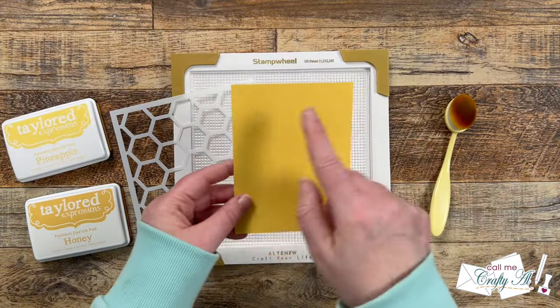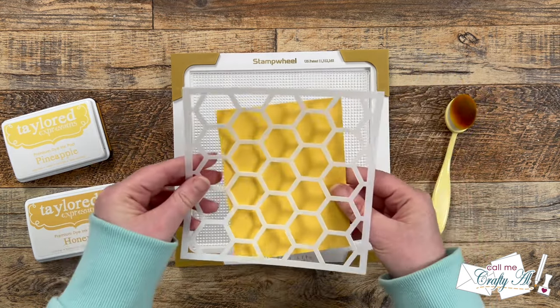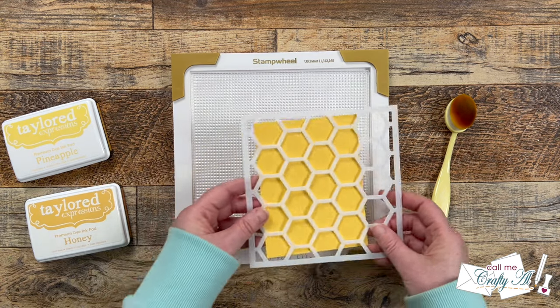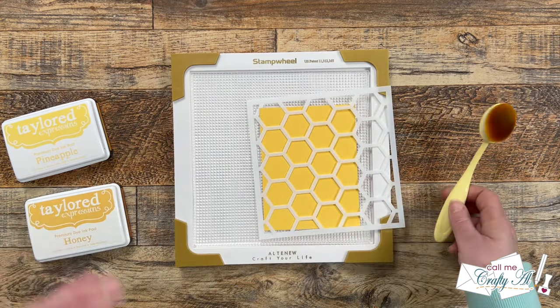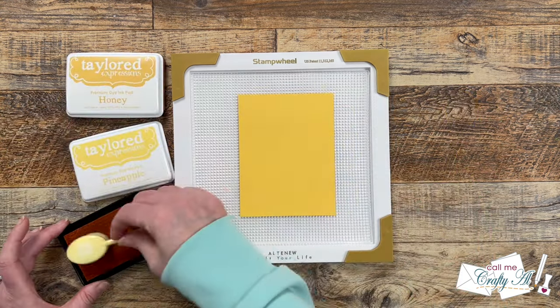To get started, I'm going to be doing some ink blending and stenciling onto a piece of pineapple cardstock that I cut to 4 by 5 1/4. I'm also going to be using today for the first time my Altenew Stampwheel as a mat to hold down my cardstock and my stencil.